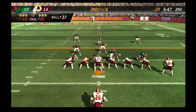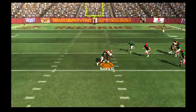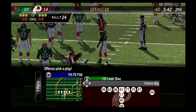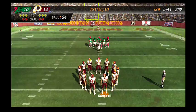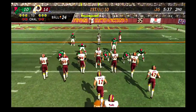Portis, the lone back. Here comes the blitz. Gets the pass off, and it's caught. Holmberg is there on the stop at the 24-yard line. Ball on the 24-yard line.